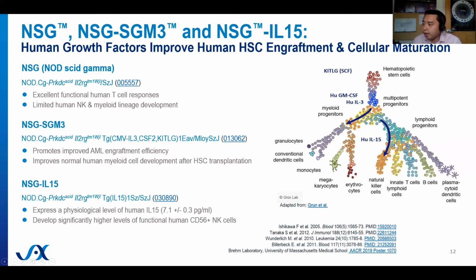Again, the development of human NK cells also needs human IL-15. So we created the NSG-IL-15 mice, which express a physiological level of human IL-15. And this strain also develops a significantly higher level of functional human CD56 positive natural killer cells post-engraftment. I will show you more validation data in the next few slides.